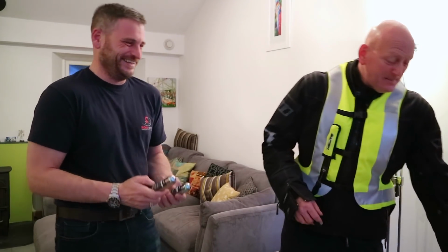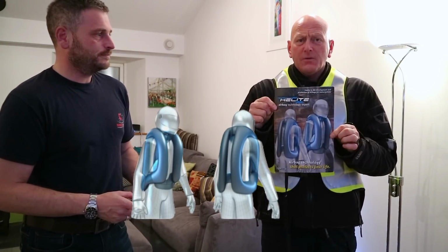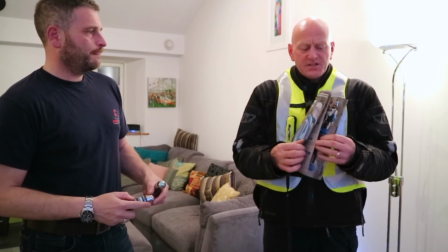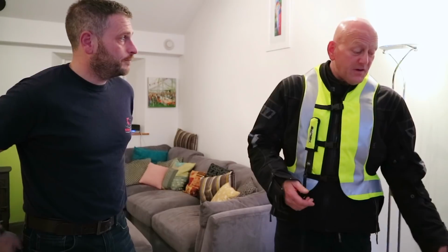Yeah, great. So here's the paperwork that they send with it. There's a picture on the front, which you might take a photograph of and put up as a thumbnail image. And inside you can see all the different sizes and shapes that they do. It's pretty comprehensive. The Helite website is based in France.